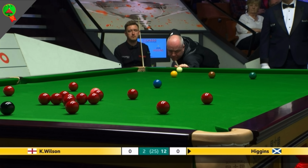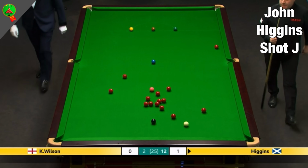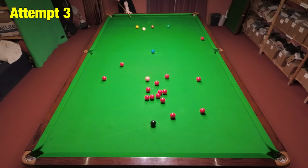A nice long red from John Higgins now that got him to win his match against Kyren Wilson and nearly saw him make a 147 maximum break. John cruised all the way to the quarterfinals before losing out to Selby, but this just shows how well he was cueing, as this is a tough shot off the cushion. I got it on my 3rd attempt, which I was really happy with because I thought it would take me a little bit longer than this.